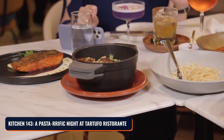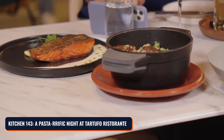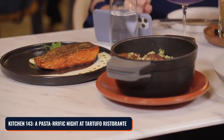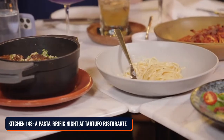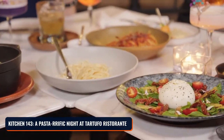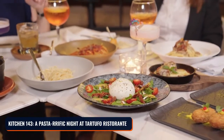Yes, we do have risottos as well. We have risotto Milanese and risotto al nero, the black ink risotto. Yummy. And then the salmon. And I think the last dish, it's so special. Tell us about that dish.